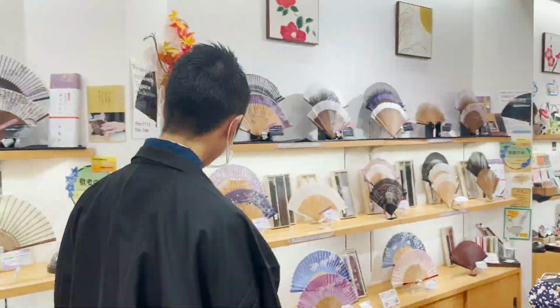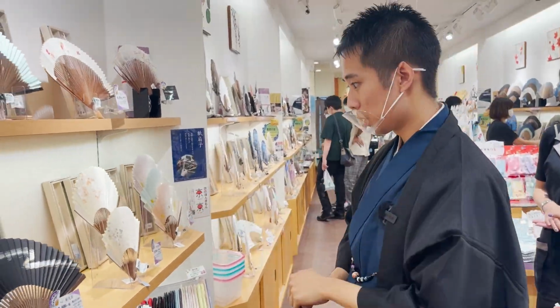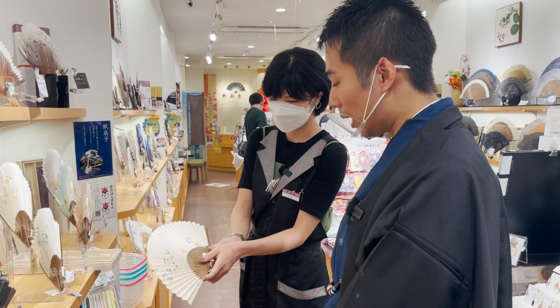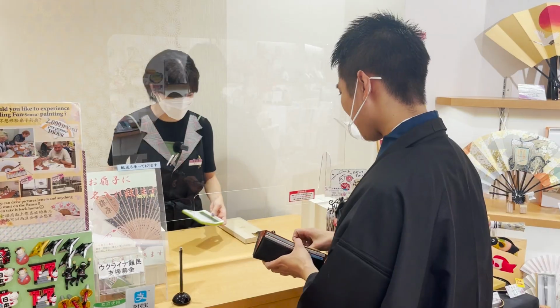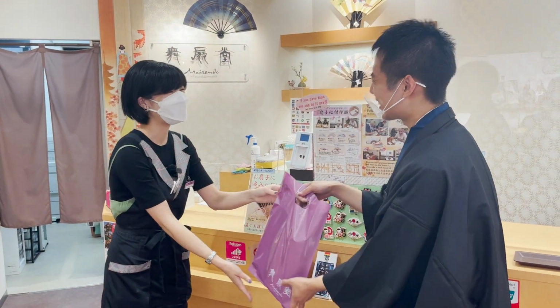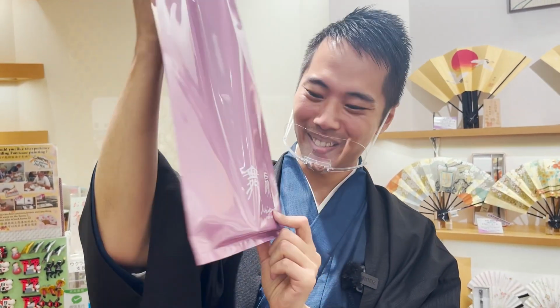I chose the Kyoto-style fan that was hand-painted by an artist for Harumi. I bet she would really like the light colors. Alright, let's go and pay then. Yay, we got it! Maisendo-san has the very beautiful logo on it too.